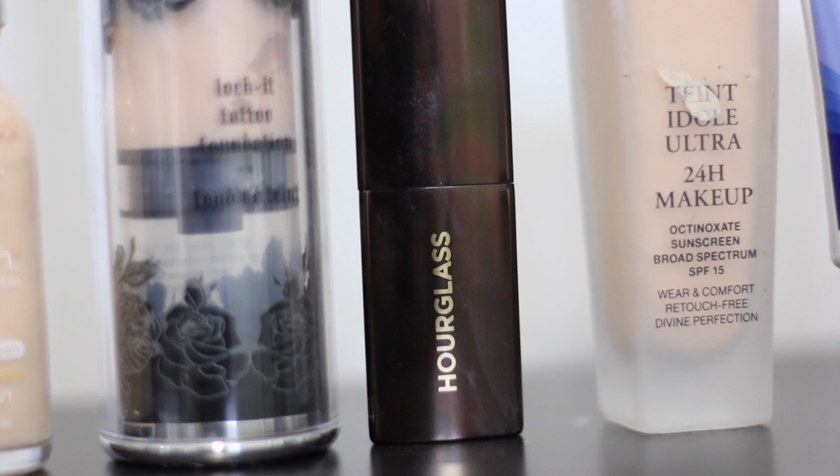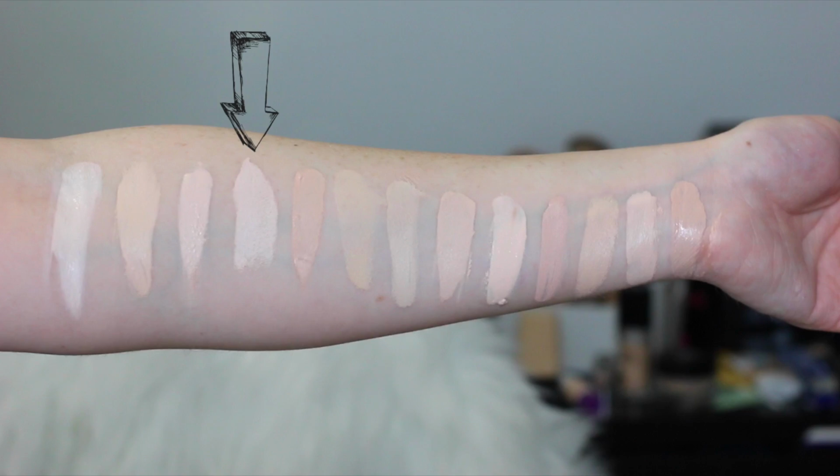Speaking of things that I hate, this is the Hourglass Vanish Stick Foundation. I did a whole review on this during 15 Days of Foundation. This is supposed to be a full coverage, long-lasting stick foundation. It just breaks down horribly on me throughout the day. I tried it with different powders, primers. It doesn't work for me. However, this shade Blanc and the shade Alabaster are both slightly too light for me.